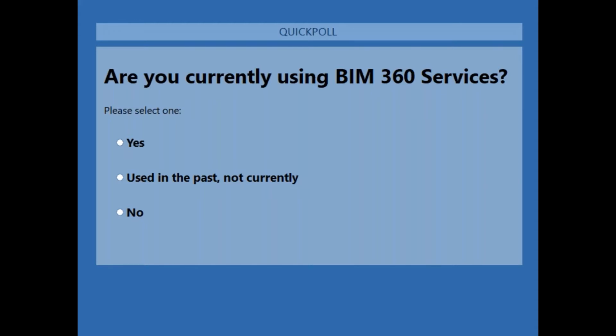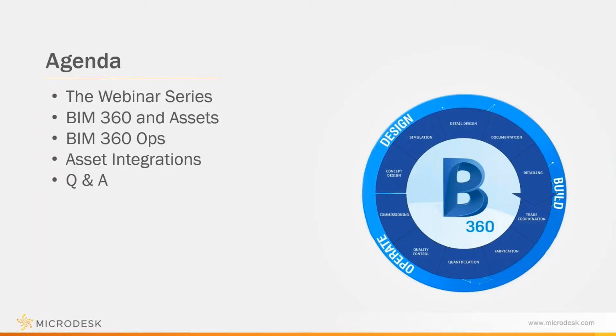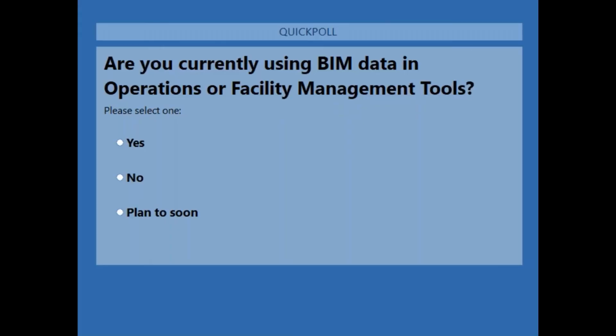Alrighty. And then finally, are you currently using any BIM or model data in operations? So if you've already got like an asset management protocol, are you just uploading Excel files, or are you actually connecting data to a model that you can utilize back and forth?